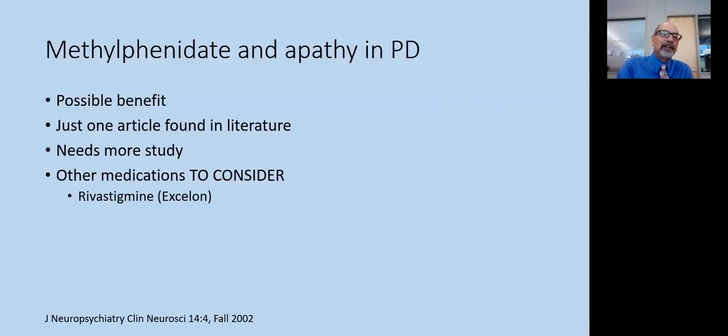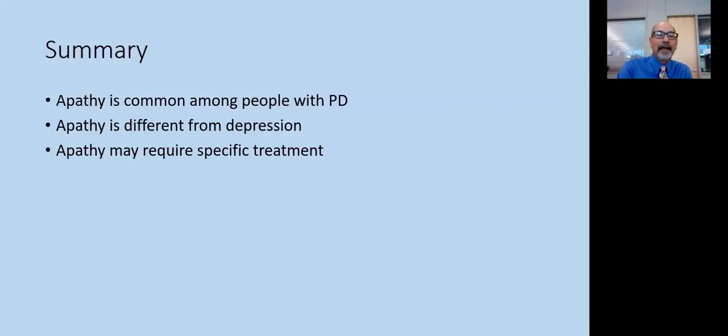And that's judging on those brain circuits that I show, so we can make some predictions. But all of these really need study to see if any of the medications have an effect on apathy directly. So enough with the lecturing here.